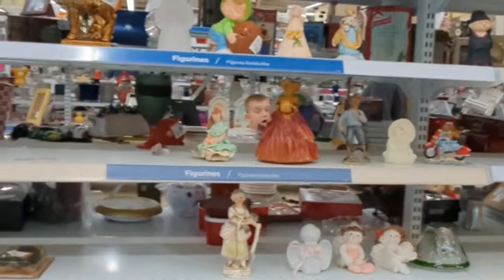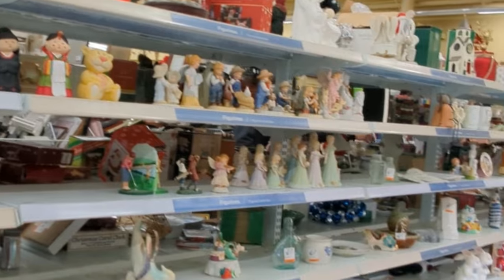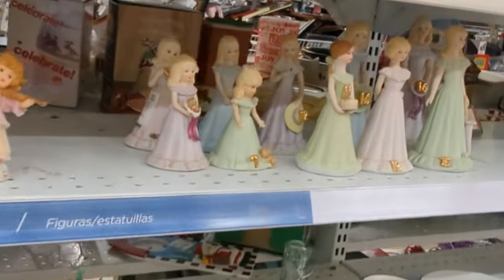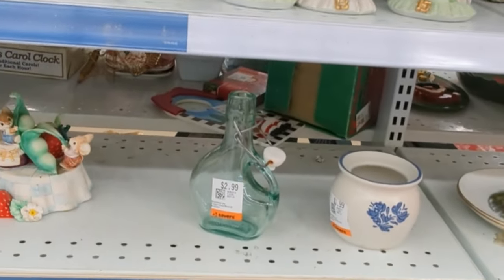So remember when I said it all looked very familiar? Savers is basically Value Village. Value Village and Savers is exactly the same. For some reason, I just didn't know that the Value Village in America is called Savers.